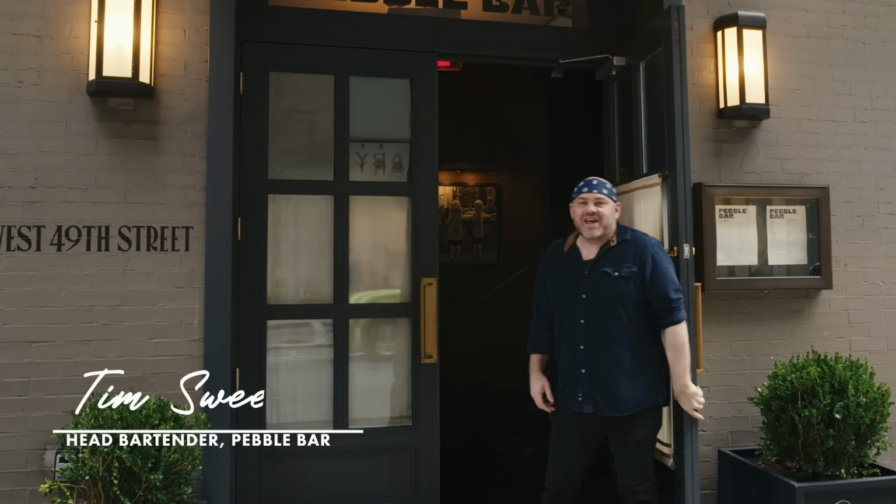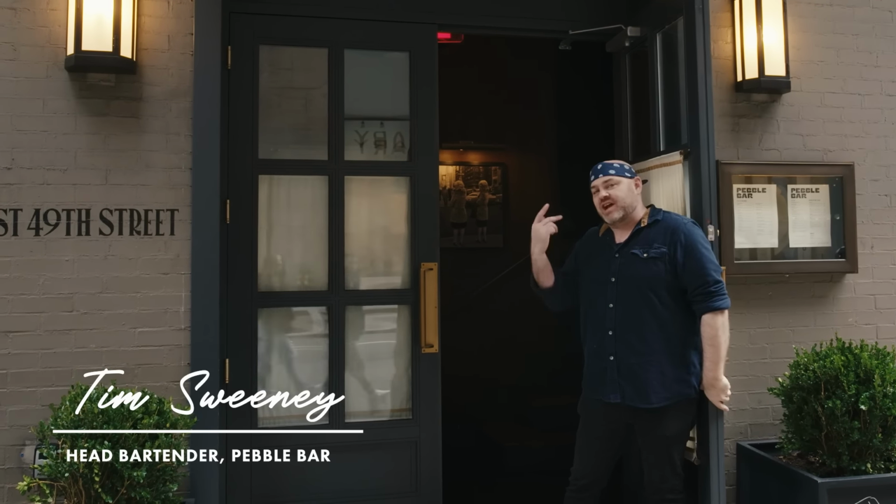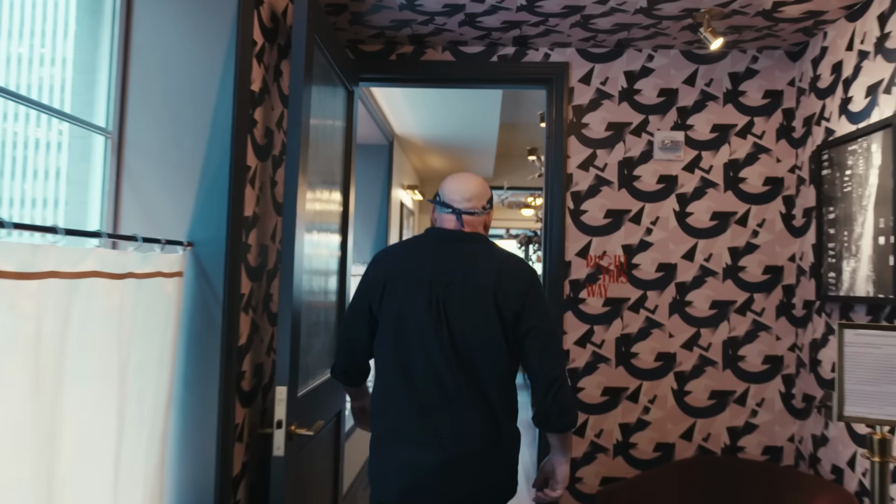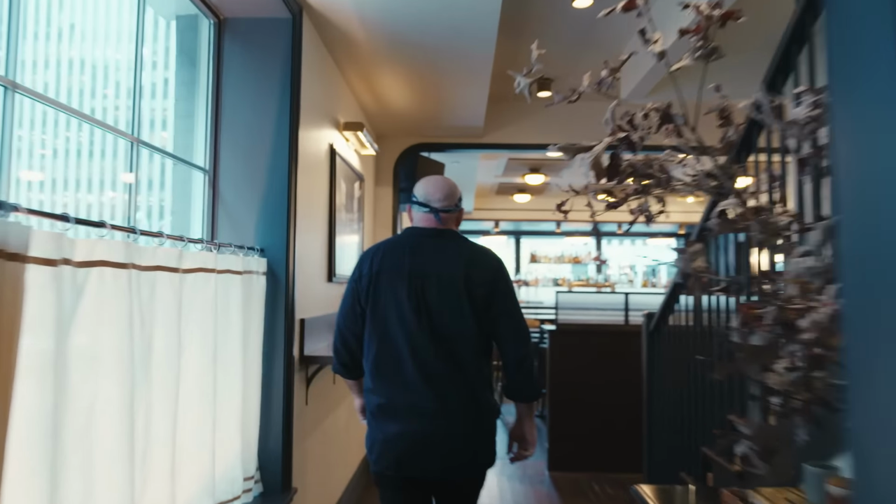How's it going? I'm Sweeney. I'm head bartender here at Pebble Bar, and I'm excited to show you around. Come on. It's 1 p.m. We got a lot of work to do, so we're gonna get started. This is our second floor bar.